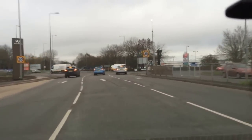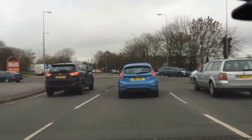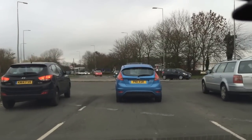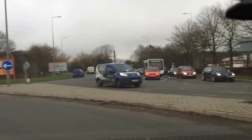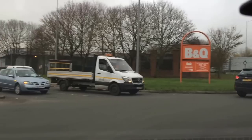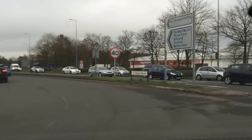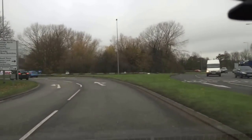You can see arrows on the ground, we can go ahead in this lane, so we're just slowing ourselves down. The important thing about here is not to rush it, just take your time, get your gears sorted. Keep it nice and tight on the bends. You can see ahead of you the sign saying Denby North, straight on still, so we're following the road ahead.